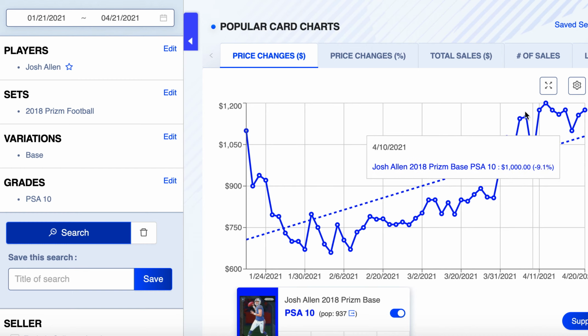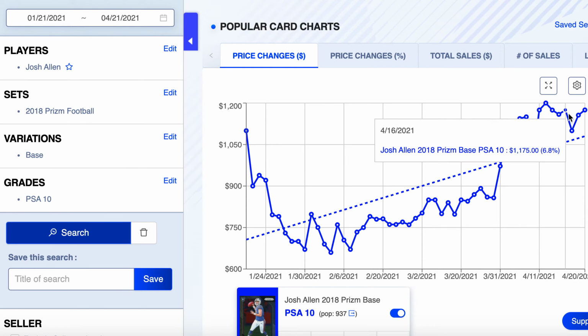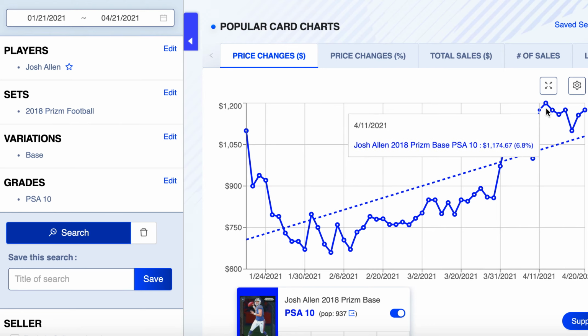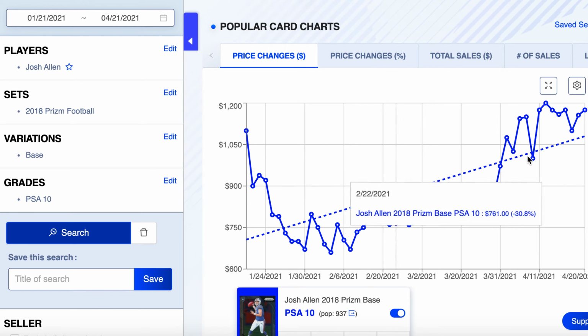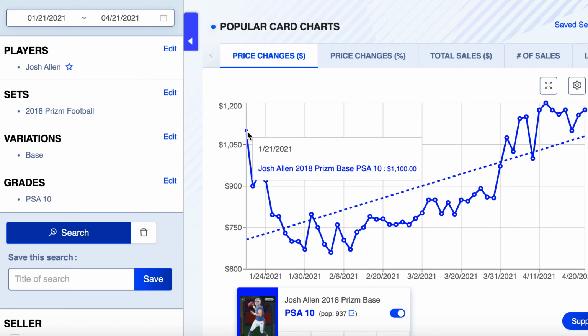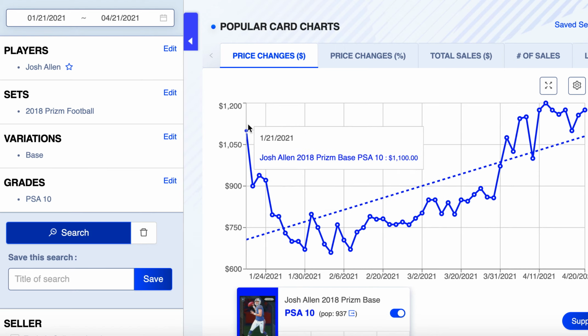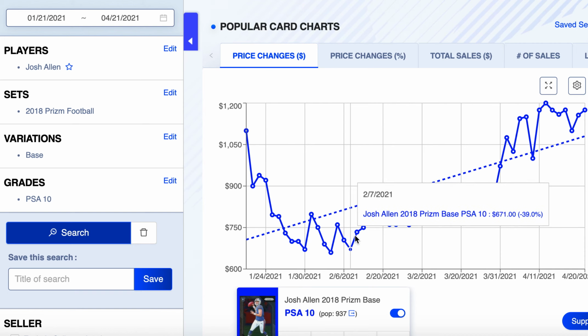If you don't know what I mean by resistance, it's a price point where the card gets to, and the market is just kind of like, yeah, I don't know if I want to pay more than that. I think that's because he went up so much, and this time he went from 670 to 1200, which is more than right here, which was around the AFC Championship game. This must have been after you lost. So it's like the resistance is there, and this is the support, the floor.